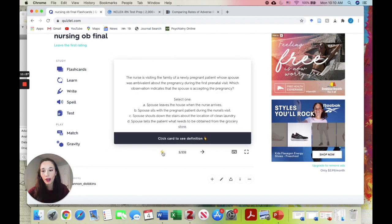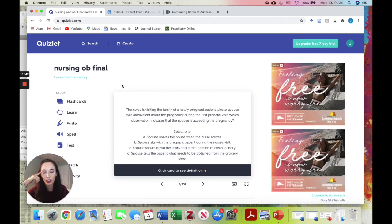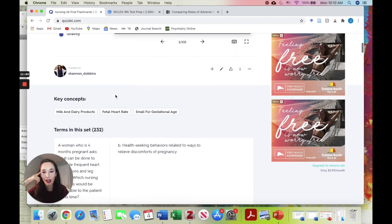So a lot of my friends in nursing school use this a lot more than me. I wasn't super into Quizlet. It's okay, but a lot of my friends found it super helpful because they would just put it on their phone and be doing practice questions all the time. So that was really helpful.